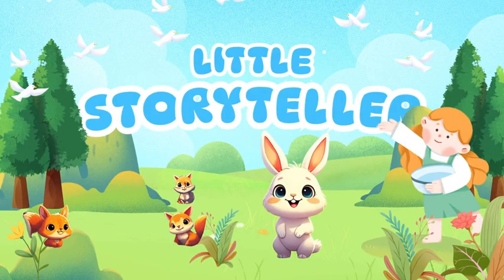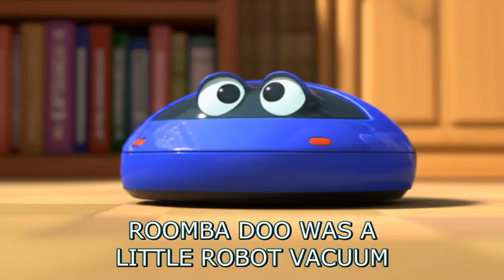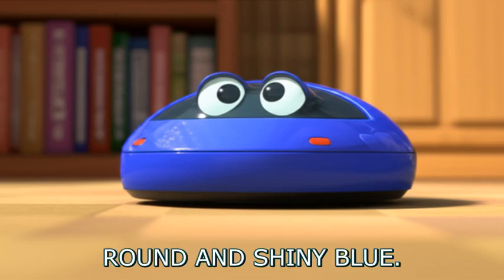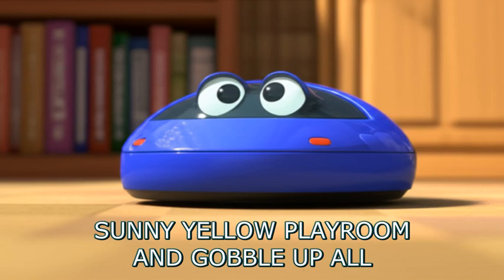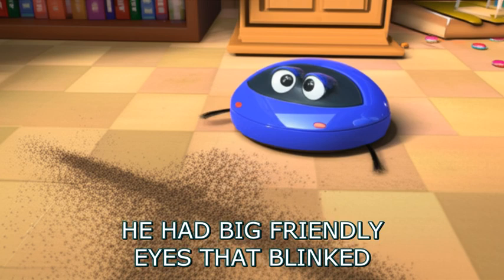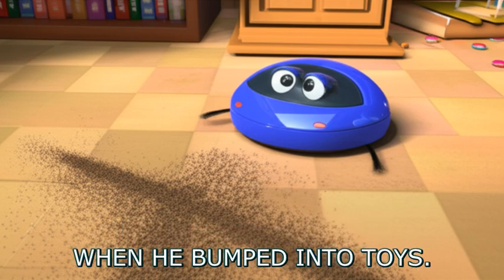Little storyteller. Roomba-Doo was a little robot vacuum cleaner, round and shiny blue. His job was to zoom around Lily's sunny yellow playroom and gobble up all the dust. He had big friendly eyes that blinked when he bumped into toys.